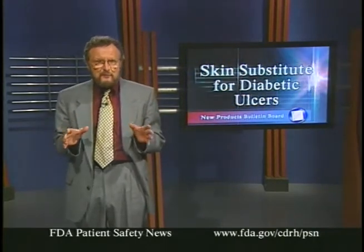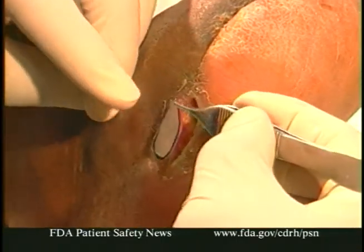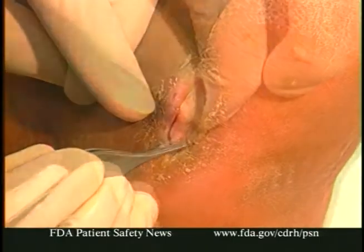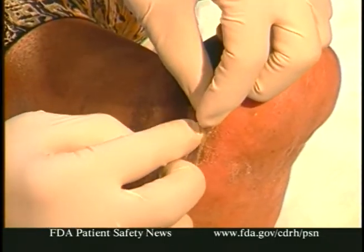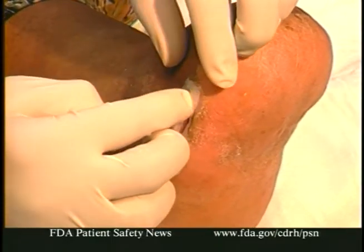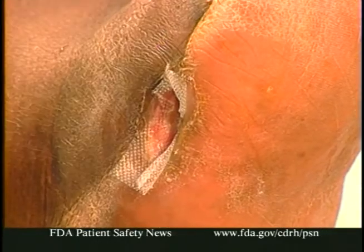In another recent action, FDA approved a skin substitute that's used to help in the wound closure of diabetic foot ulcers. It's called Dermagraft, and it's made by Advanced Tissue Sciences of La Jolla, California. Basically, the product consists of human fibroblasts that are incorporated in a dissolvable mesh material. When the product is placed on the ulcer, the mesh material is gradually absorbed, and the human fibroblasts grow into place and replace the damaged skin. As they grow in, those fibroblasts produce many of the same proteins and growth factors that are found in healthy skin, and this helps in replacing and rebuilding damaged tissue in the ulcer.